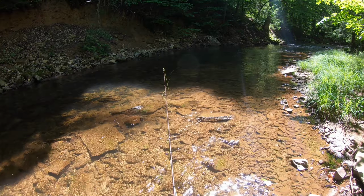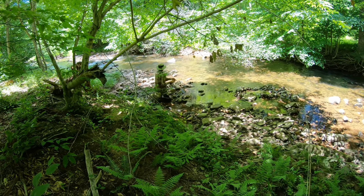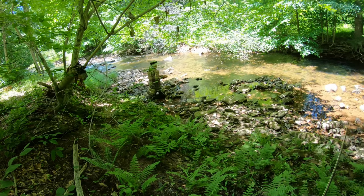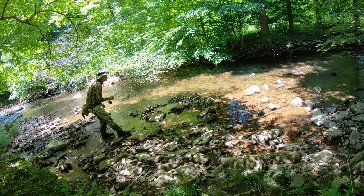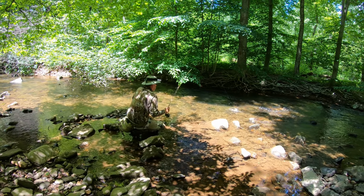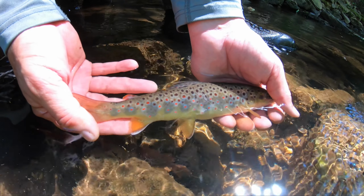And then I'm gonna step in. All right. Oh my gosh. Oh! Oh yeah. There you go. Nice. Oh my. Is that a fall fish or is that a brown? Nice. Oh wow, look at the colors on that one. Big up close.